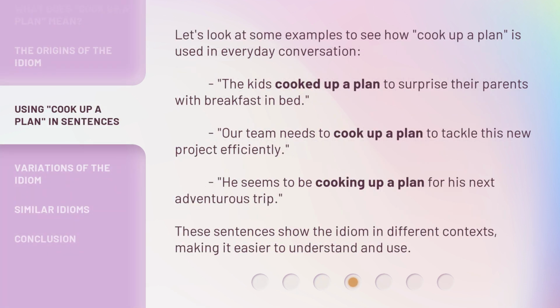Let's look at some examples to see how cook up a plan is used in everyday conversation. The kids cooked up a plan to surprise their parents with breakfast in bed. Our team needs to cook up a plan to tackle this new project efficiently. He seems to be cooking up a plan for his next adventurous trip. These sentences show the idiom in different contexts, making it easier to understand and use.